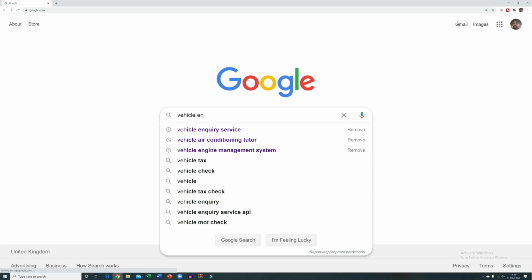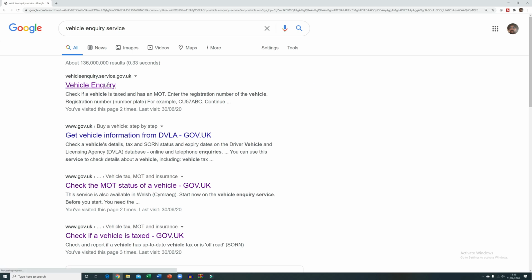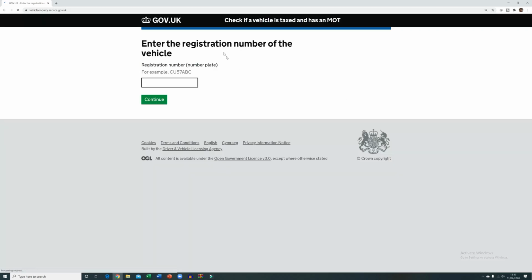Alternatively, I will be going in a Google search engine, typing in vehicle inquiry service. Just click on the top one there and select the top one, and here we are. We are in the gov.uk website.